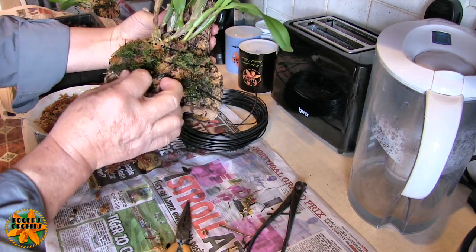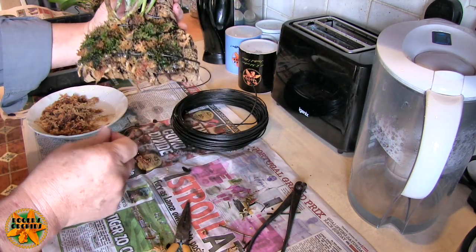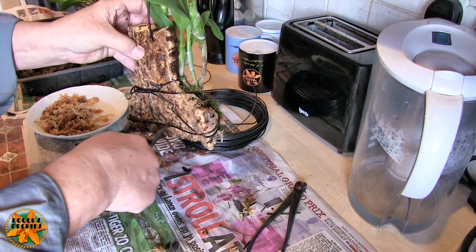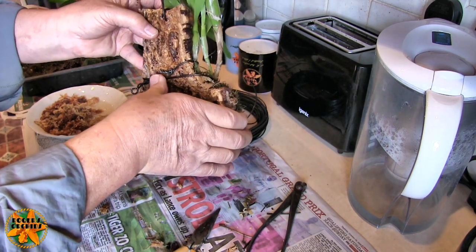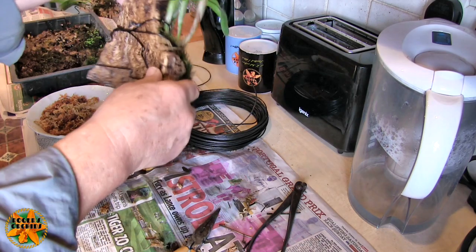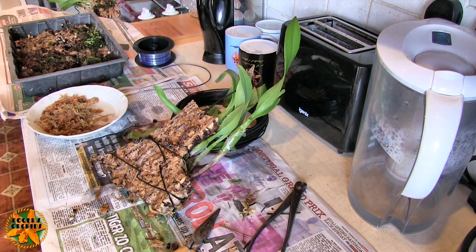Our moss is held, and so are our two plants. All good stuff. I'm just going to put a kink in that one too, just to make sure everything's nice and tight around the front. There we go. And of course the tag, the all important tag.